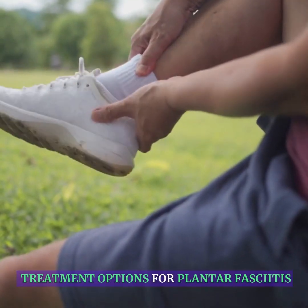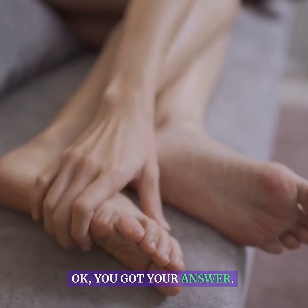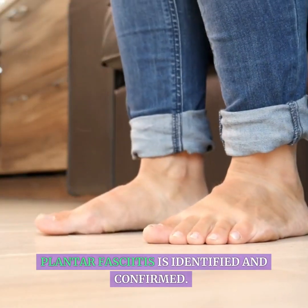Treatment options for plantar fasciitis. Okay, you got your answer. Plantar fasciitis is identified and confirmed. Now what?